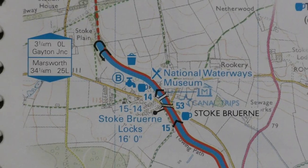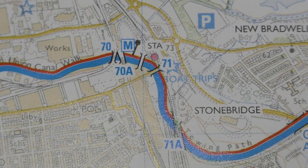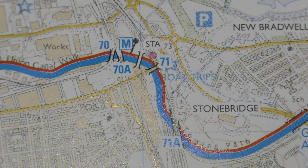This is the third part of our journey from the Midlands to London. I'm calling the series London Bound, and in this part we will be going from Stoke Bruerne with a brief look at some historic photographs in the National Waterways Museum, and finishing the journey at Milton Keynes. So please sit back, relax, and enjoy the film.